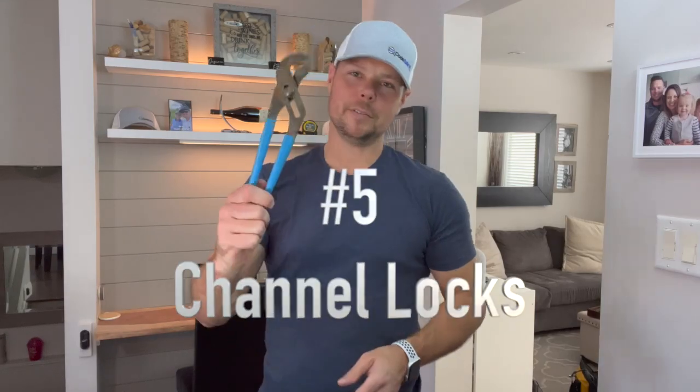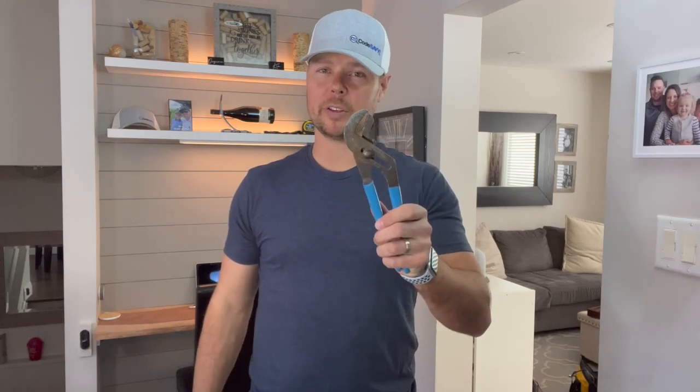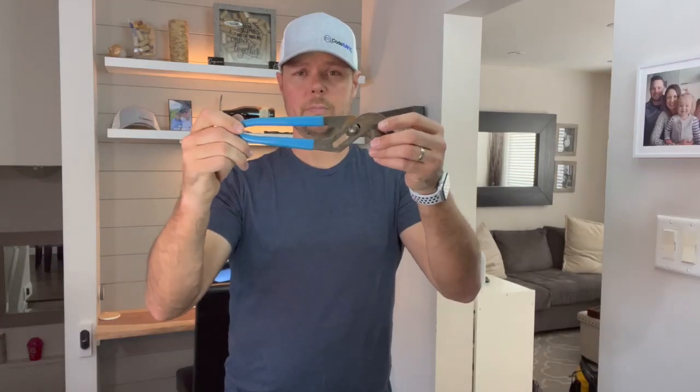Coming in at number 5 are channel locks. Did you know that channel locks are directional? You never know where you're gonna have to fix some plumbing around the house. These could be your best friend one day, but not just plumbing. These could come in handy for other items around the house. With the length of them, you can create a lot of leverage. You could have a stubborn bolt that you're trying to get out, and these will come in very handy.